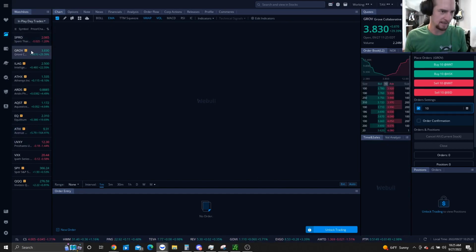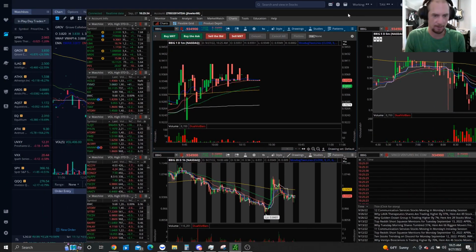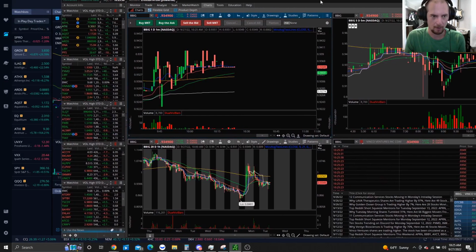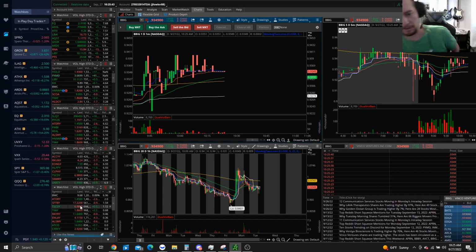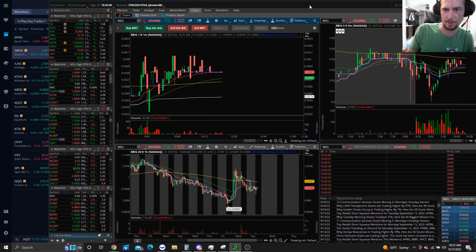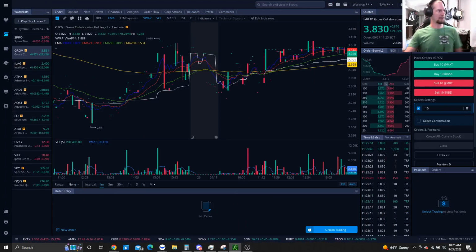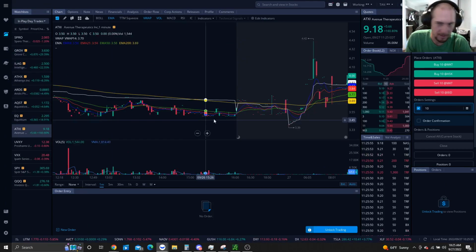GROV I added later, and I found that one by looking at a relative volume scanner that I created on Thinkorswim that I have also showed you guys how to create. If you haven't looked at that, you should. Basically, that one popped up on the relative volume scanner down here, and I just clicked on it and scanned the news. The most important thing with these low floats is obviously going to be the catalyst.